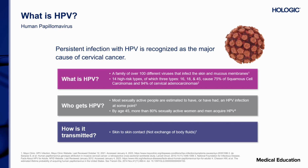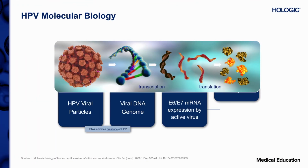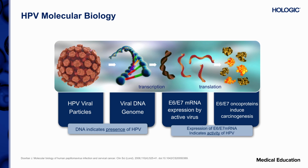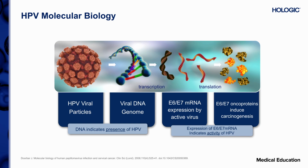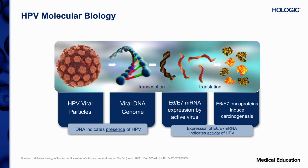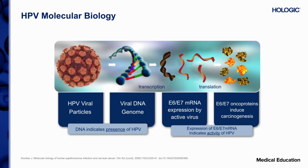To understand the difference between a DNA-based HPV assay and an mRNA-based assay, we need to understand the natural history of HPV infections to precancerous lesions to potentially invasive cervical cancer. The presence of the infection or persistent infection is identified by viral DNA, as depicted on the left. Subsequent viral transformation results from the expression of certain HPV proteins, like E6 and E7, which are responsible for viral replication and transformation of the host cell.